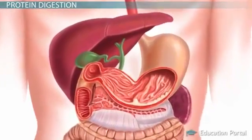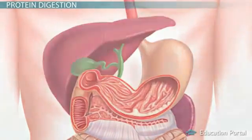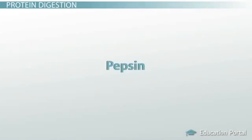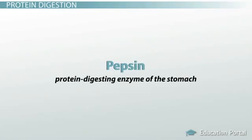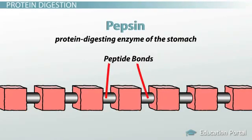So protein digestion begins in the stomach with the action of an enzyme that we previously learned about called pepsin. Pepsin is the active protein digesting enzyme of the stomach. When pepsin acts on the protein molecule, it breaks the bonds that hold the protein molecule together called peptide bonds. So you can think of pepsin as the enzyme that breaks peptide bonds.